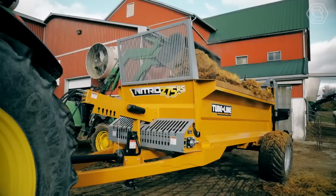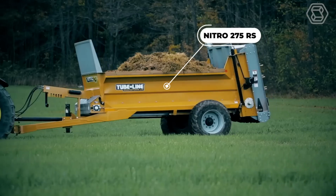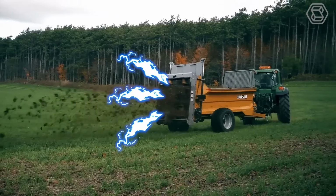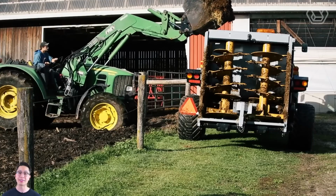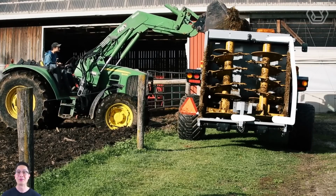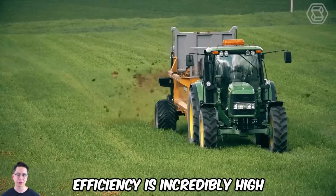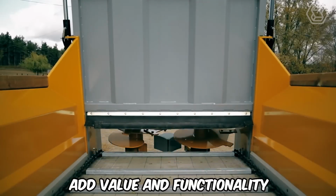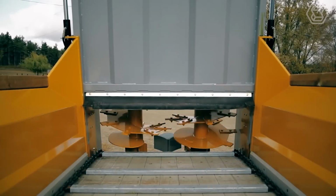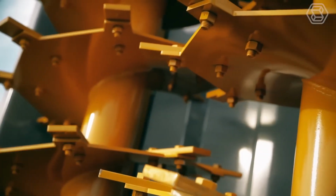Just take a look at this Nitro Trailed Manure Spreader Model 270 RS. The machine has been designed to enable small businesses and private farmers to keep their yards clean and deliver rich nutrients to the field instantly. At the same time, the manure spreading efficiency is incredibly high. Removable beater assemblies add value and functionality by allowing the Nitro to operate as a rear discharge trailer with movable floor when manure is not being spread.